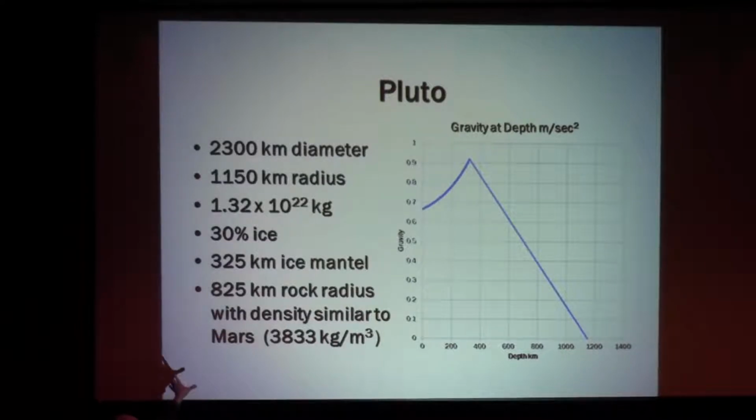Here are some inputs, and given those inputs, again assuming that the rocky core is the density of Mars, then we can calculate what the gravity field inside Pluto looks like. And it's kind of interesting that as you drill into the ice core, the gravity field actually goes up. And then you hit the rocky core, and then it's just pretty much what you would expect.